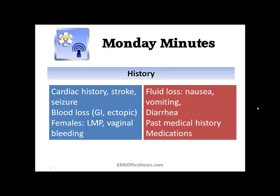So you want to check the patient's history. Do they have a history of some sort of cardiac issue, maybe a past stroke or seizure history? Maybe they've had some recent bleeding, due to ectopic pregnancy, especially with females of childbearing years. Maybe they're having an issue with that. Find out when their last menstrual period was. Find out if they have any vaginal bleeding. Or maybe the bleeding is from a gastrointestinal issue, okay? And that's why they had the syncopal episode.